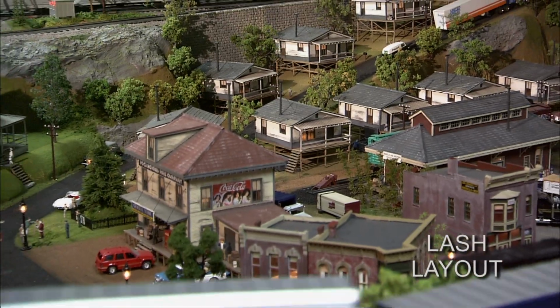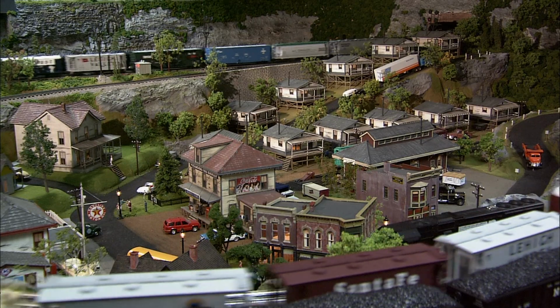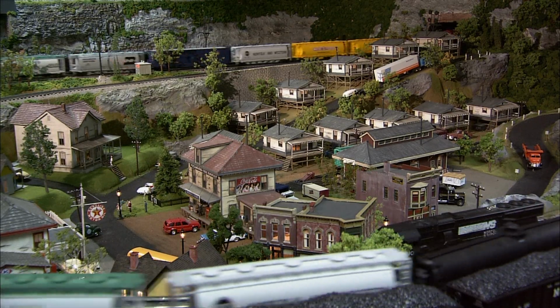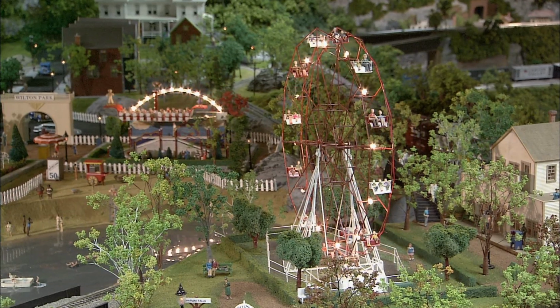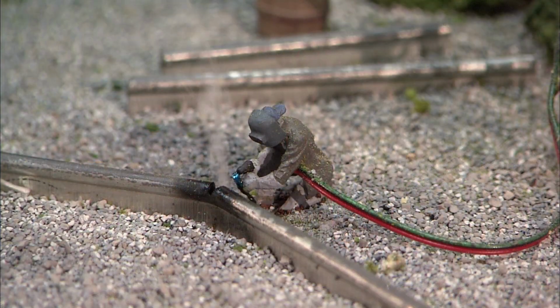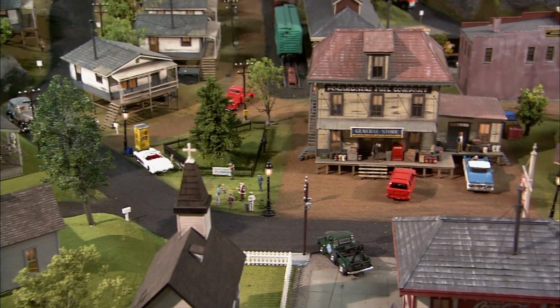When you walk into the layout room, the first thing that hits you is, wow, this is one of the most intricate and detailed layouts I've ever seen in my life. Everything is there that could be there, that should be there. There's constant action to keep your attention. There's detail upon detail, and it's huge.